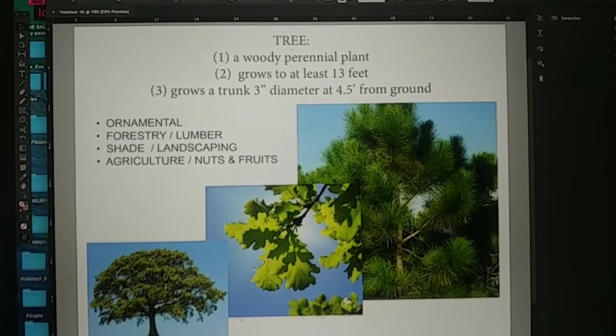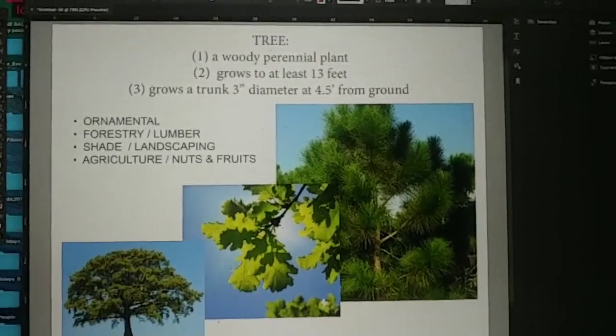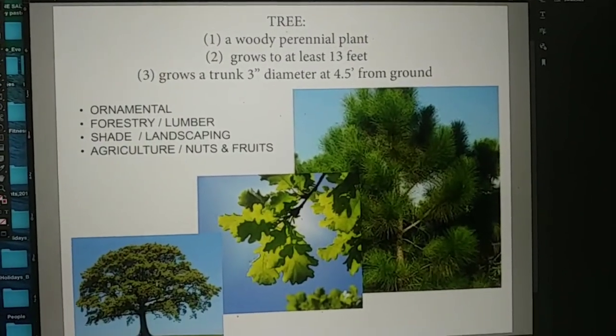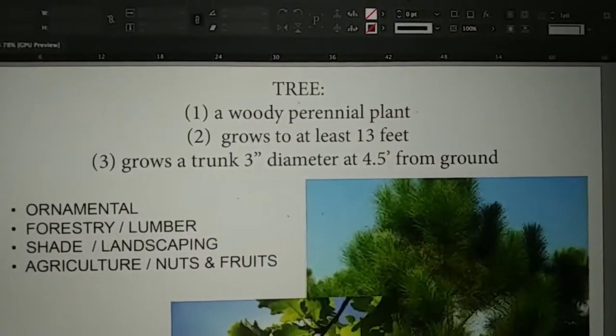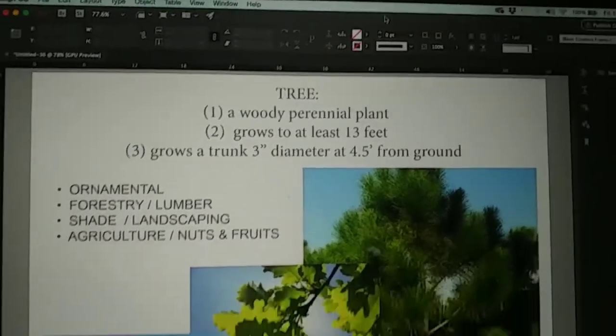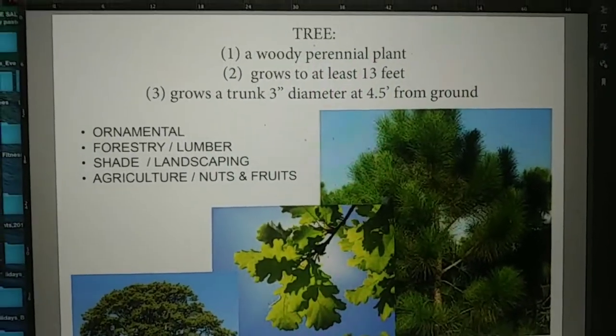So, quick introduction to trees. How do you know a tree is a tree? Well, all of us morphologically have a good idea of what a tree is, but botanically speaking, a tree is a woody perennial plant. So, what do you know about perennials? They grow year after year and usually have a dormant stage in between.